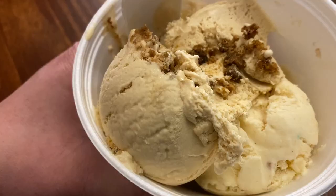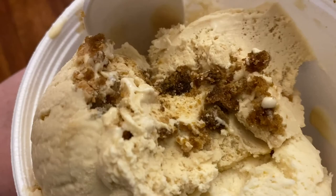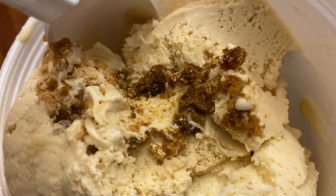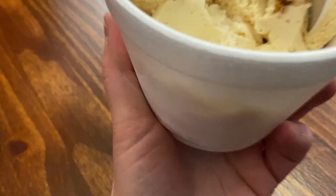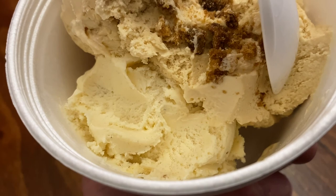So my first bite, I was like, okay, I taste a little bit of molasses. I don't taste a whole lot of Shoe Fly Pie flavor. Where the flavor's at is actually, there's actual Shoe Fly Pie mixed into the ice cream. So that is straight up Shoe Fly Pie right there. Very good. The pumpkin cheesecake is also excellent. Very good pumpkin flavor, and it has bits of actual cheesecake throughout. So I'm very happy with both of my selections.